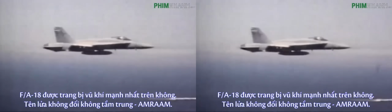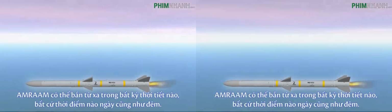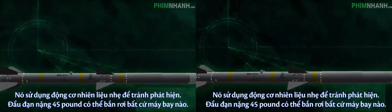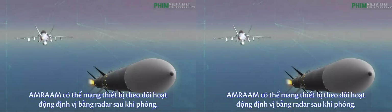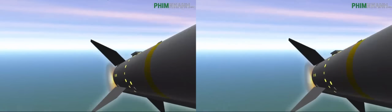Among the FA-18's most lethal air-to-air weapons is the Raytheon AMRAAM, or Advanced Medium-Range Air-to-Air Missile. The AMRAAM is capable of being launched at well beyond visual ranges in any weather, day or night. Its low smoke, high impulse rocket motor reduces the chance of enemy sighting and evasion, while its 45-pound warhead can take out any plane in existence. The AMRAAM's self-contained active radar seeker allows the FA-18 pilot to maneuver immediately after launch without disrupting the missile's path to its target. Just as deadly as the AMRAAM is the AIM-9X Sidewinder.